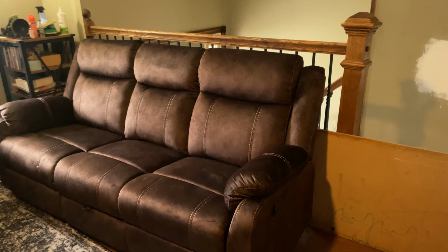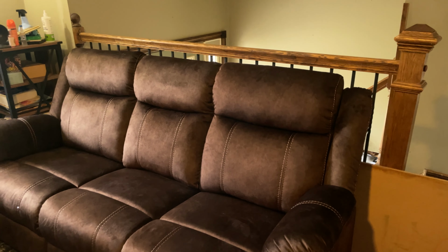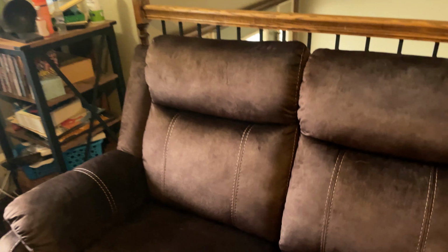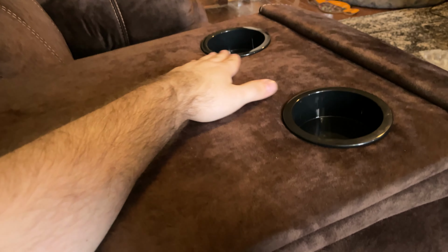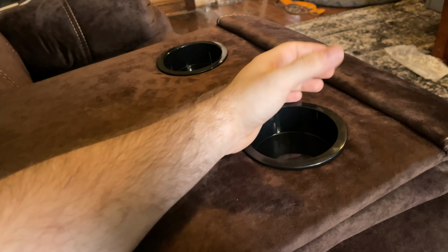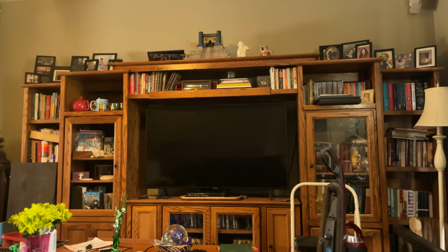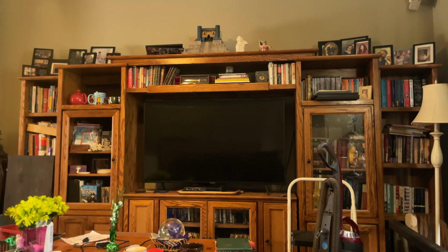And the couch looks really nice. Each end reclines, and I'll see if I could do it while I'm holding the camera. But in addition to that, this middle piece comes down into 2 cup holders, which is really nice. Because say you're sitting watching TV, you got your cup holders right here. Just hand resting lightly on drink, watching whatever you're watching, nice and comfy.